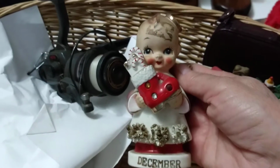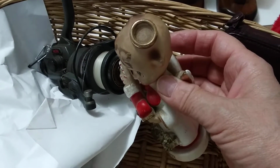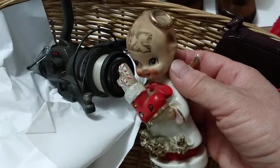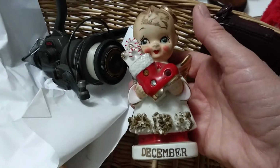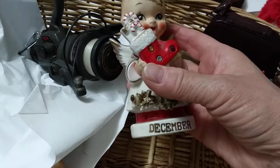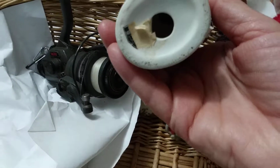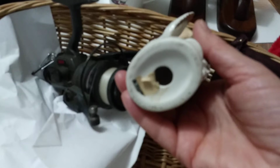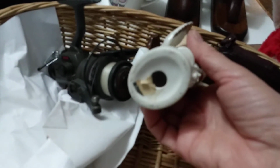We have another Christmas item. So this is a little vintage angel with his little halo a little askew. Looks like maybe he drank too much Christmas punch, who knows. It's a December angel. He has this little stocking there. And he seems to be in pretty good condition. There are remnants of a label, so I have to do some research. Let me see whether it will focus. No, it doesn't.